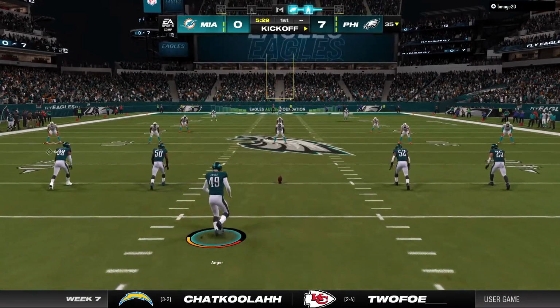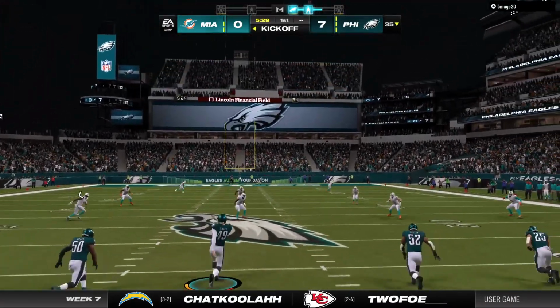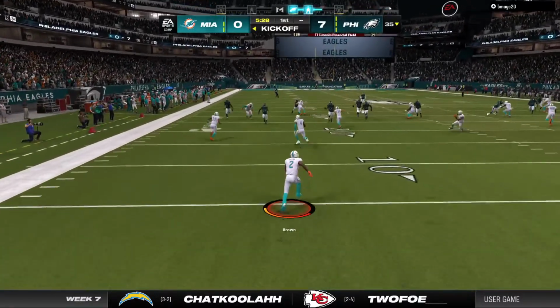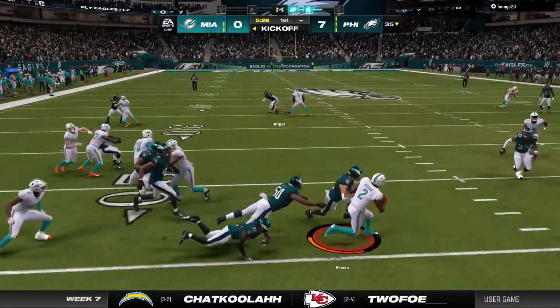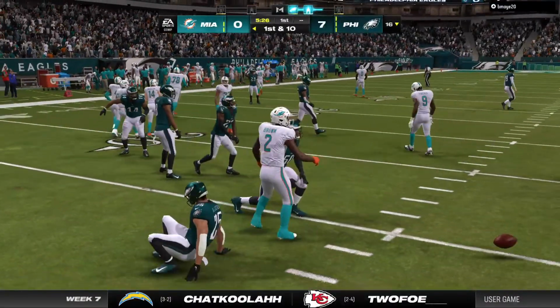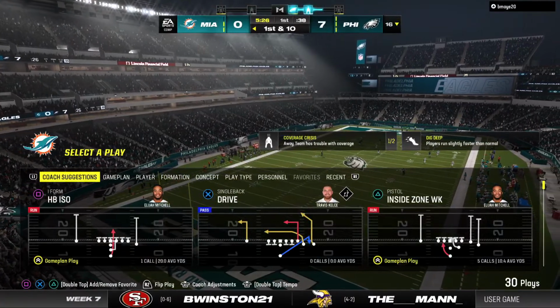The Eagle kick team out there now as they run up and send this one away. Taking it about the 1. And some good special teams coverage as they bring him down just outside of the 15.